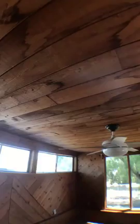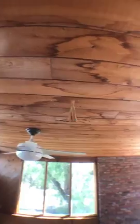So what we're noticing here in this addition is that the roof clearly has some issues. What's interesting is that there is a ton of water damage on the ceiling. Not sure if this is because of all the termite damage that we're seeing or if the roof is just in really bad shape, but there's sagging in here, lots of stains. It smells pretty bad in here.